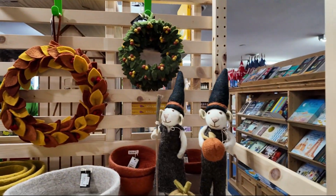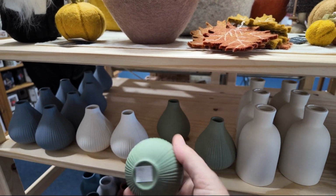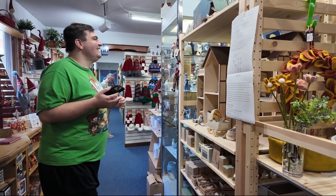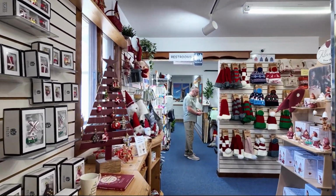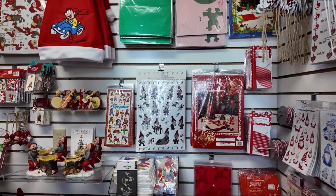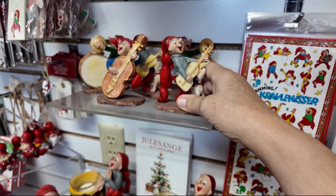Oh, here's some fall items. I like these little vases too. More Christmas items. Lily. Look at this guy. I'm sure this is a certain artist. These are really cool.